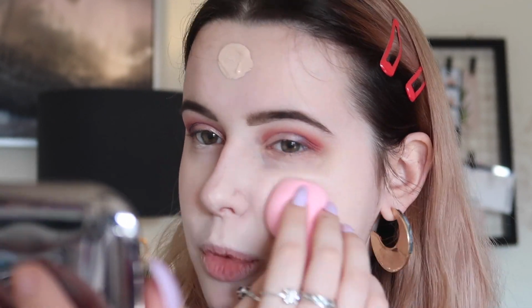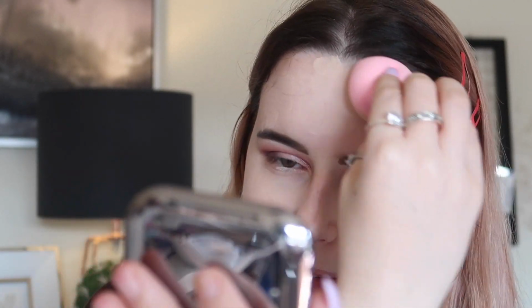Well, I'm more of a full coverage kind of gal. I don't know why, I've just always preferred full coverage foundations, but I wouldn't say this was a light coverage, I would say that it is a medium coverage, but it's a nice finish. Like, I get what they mean by natural finish. They claimed it was natural finish, and I would say that is definitely looking very natural.